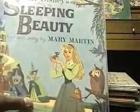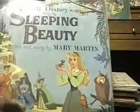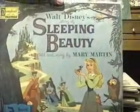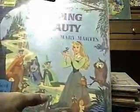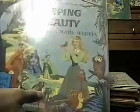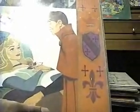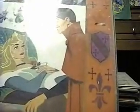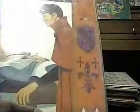In 1959, Disney released Sleeping Beauty, and to coincide with the release, Disneyland Records released the story of Sleeping Beauty, told and sung by Mary Martin. Here you see the beautiful artwork once again in play, and this artwork will not be seen in later issues, but this is the original issue. Never mind the $6 price tag here. Anyhow, beautiful artwork on the outside, and open the book, you've got beautiful work on the inside.